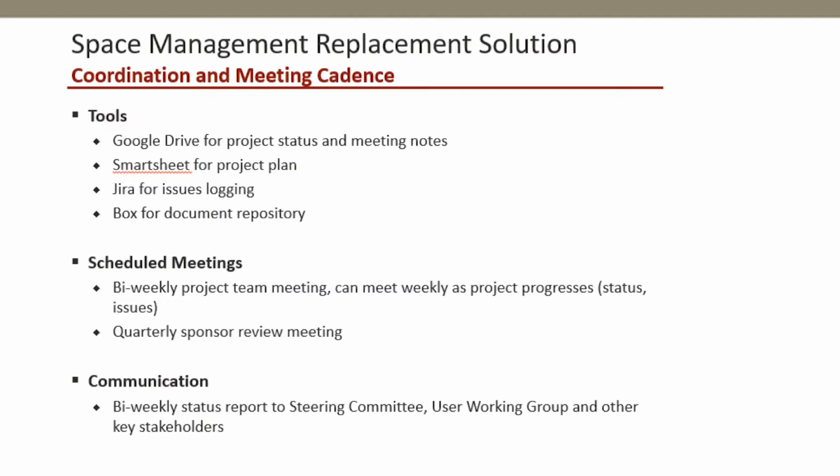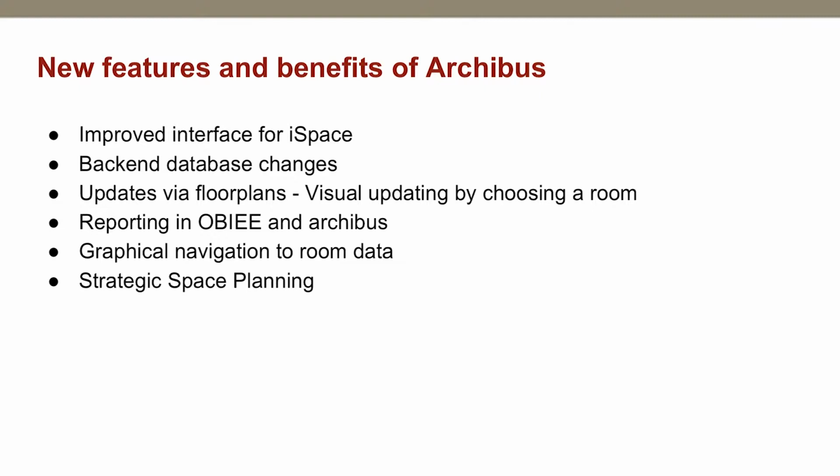So features, I think I probably went through this. We use OBI for some of our reports. We had to redo those. We have a data warehouse. Our space management system is the system of record for location information. It's pushed into the data warehouse. A suite of Oracle products is used, Oracle Property Manager. So anything like the registrar's office for classrooms, room numbers, it's lookup information. If the room number is not there, you're not going to be able to assign information to it in the other systems, which helps keep our floor plans and room information up to date and accurate, which is really nice.